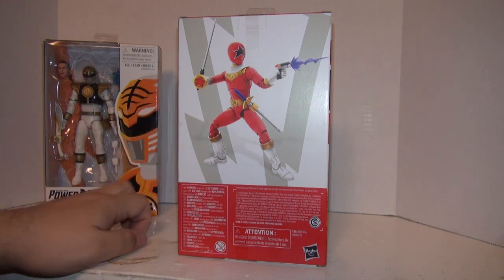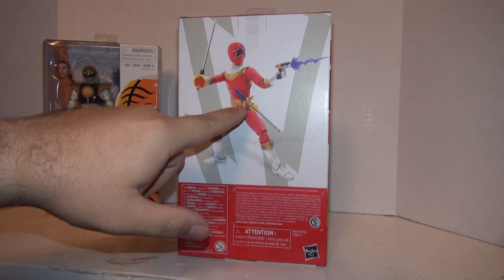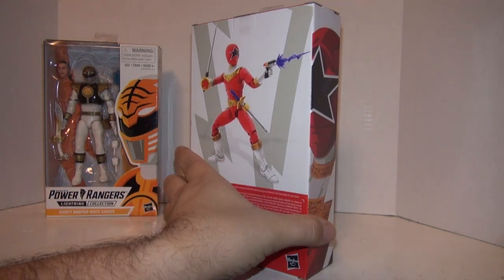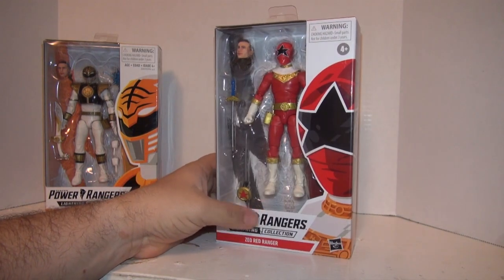Something that sticks out to me for this render is that this is a well-accessorized figure. You've got the Zeo weapon sword, the regular sidearm sword, and a blaster right there. That's pretty cool. Again, that pose looks pretty easy to match right there. Solo box art right there. Alrighty, let's pop them open.